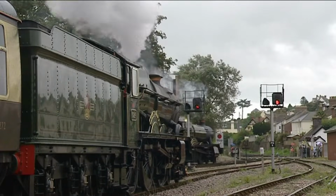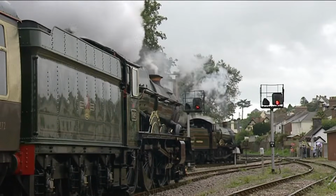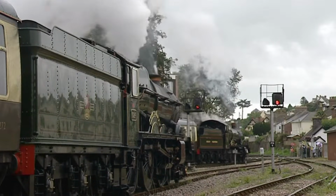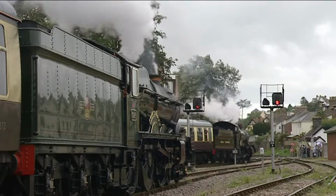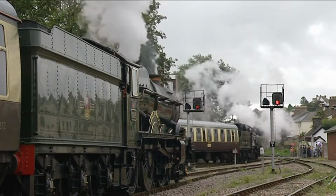At Paignton, the new crew takes over, aware that the Manor on the train ahead of them is struggling slightly for adhesion as a fine mist of rain makes the rails slippery. Goodrington Bank is ahead and the King has 11 on again.